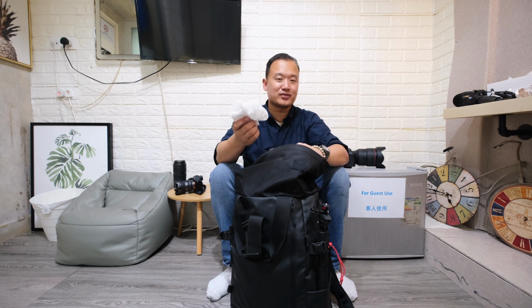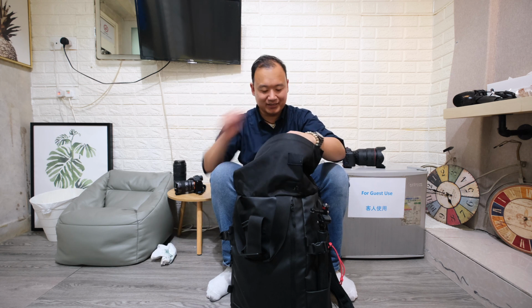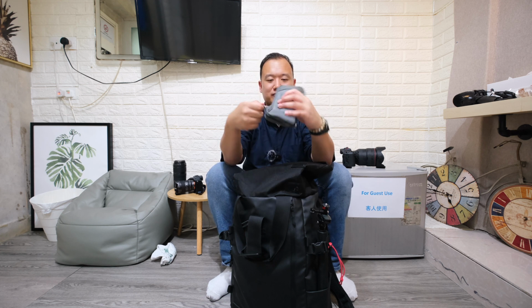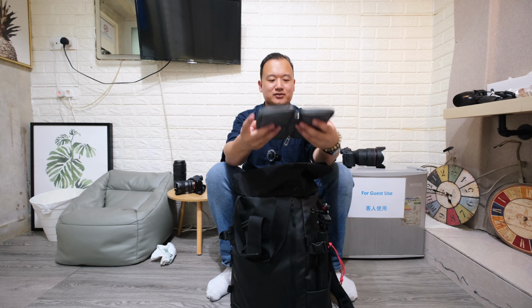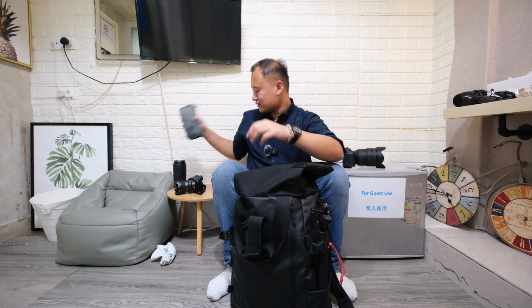Plastic bag, because you never know if you need to throw something away or if you need to put something inside a plastic bag, so always keep that ready. This is my pouch of cables and card readers, different types of cables, different types of card readers, and spare AAA batteries inside.